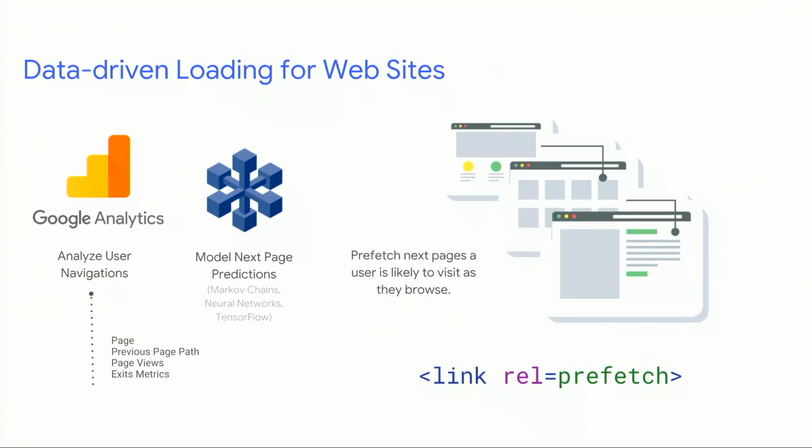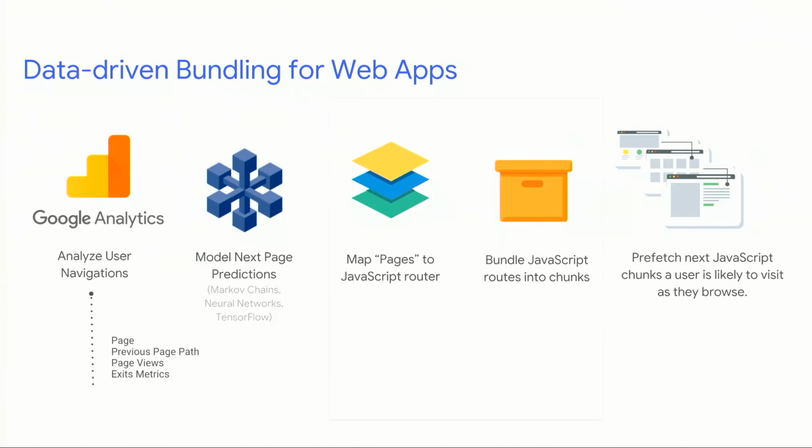This is a lot less subjective and error-prone than manually deciding what we should be prefetching or preloading for our sites. We can then wire this all up using link rel prefetch inside of our sites so that as the user browses through the site, we're able to actually fetch and cache things that they need ahead of time, improving our page load performance.